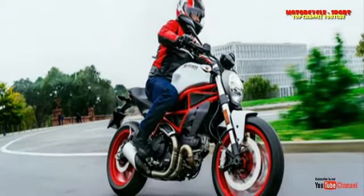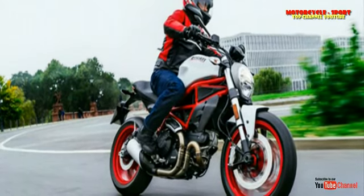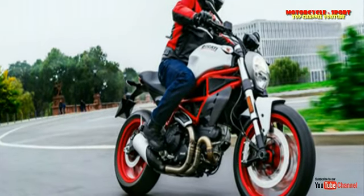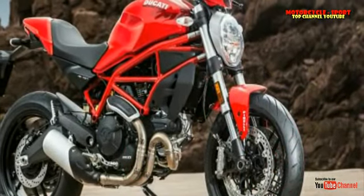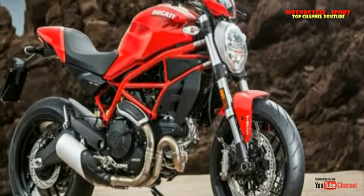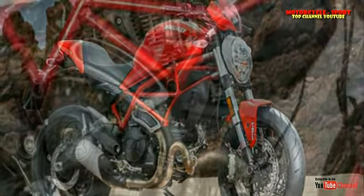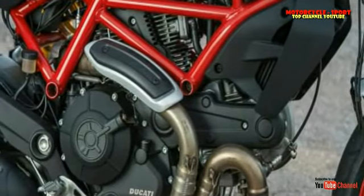For an entry-level big bike, the Monster 797 skimps on a few fancy features. There's no ride-by-wire, no riding modes, no traction control, and no fancy electronics either. There is a switchable Bosch ABS unit, though. The LCD display doesn't have a gear position indicator or a fuel gauge display. Considering that the bike was meant for first-time big bike buyers, these should have been on the instrument console. But the bare essentials, it does get.